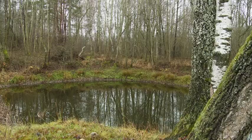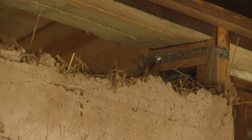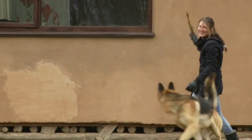At the moment, Vytautas is constructing another straw bale building, and this time it is going to be a sauna. Even though there is always something to do to keep the household in order, Vytautas and his wife are happy to live in the countryside.